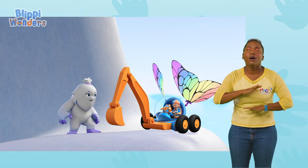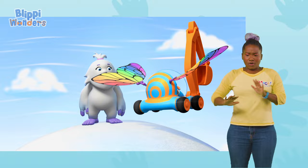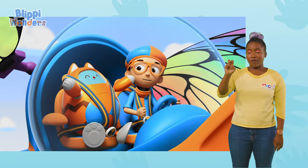Hey, it's the mountaintop. Yeah, we made it. Oh, whoa, it's so windy up here. I got you, Blippi. So what is the name of this mountain? It's Tamalangma. Oh, you call it Mount Everest.